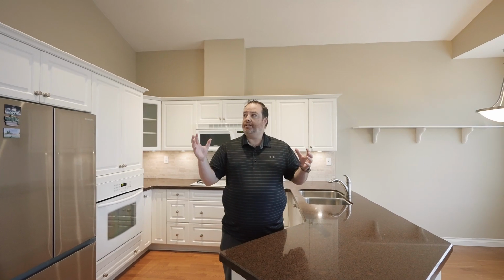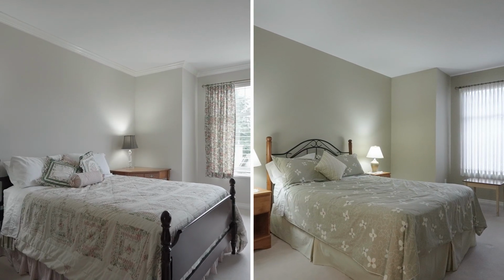The unit itself, really great floor plan. Vaulted ceilings here on the main level. It's a rancher with a basement. The master on the main is really handy to have, as well as a second master downstairs. So if you have someone living with you or maybe you're living separate, great option there. It's a quiet gated community.